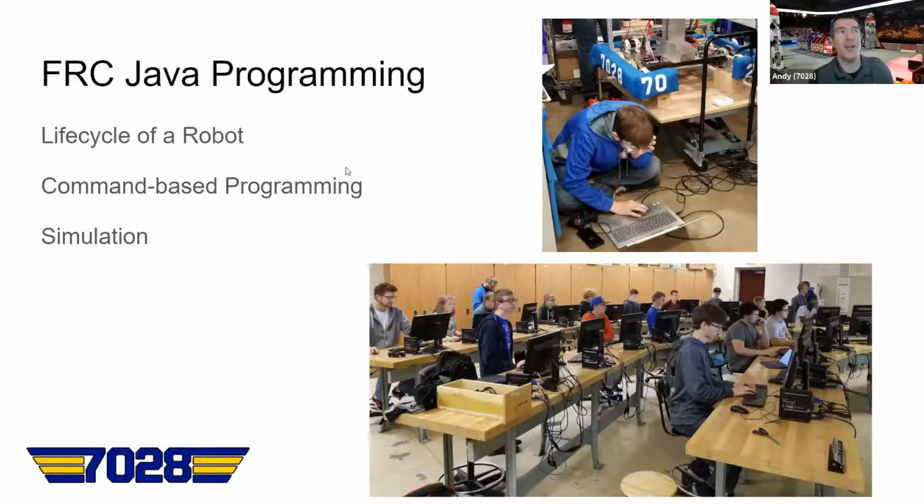So I think both poll questions are up there now. What's your experience with programming robots with Java? And then have you used the FRC robot simulator? Give me just a minute to respond to that.